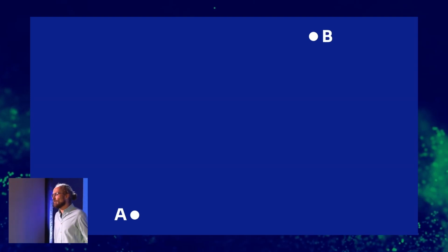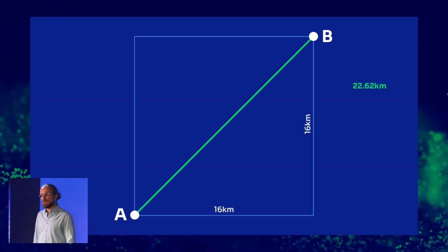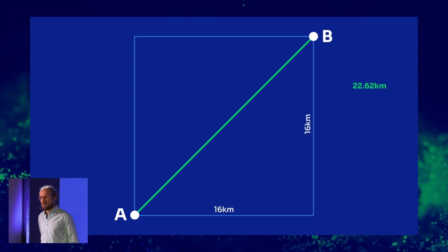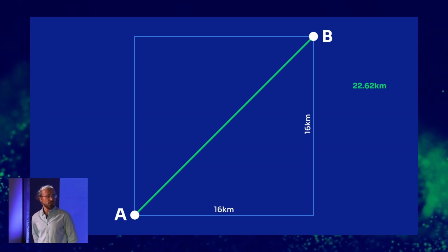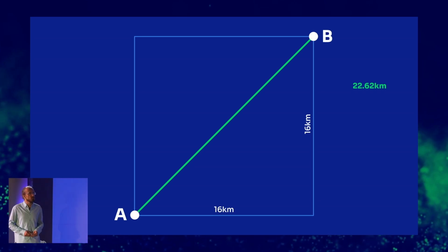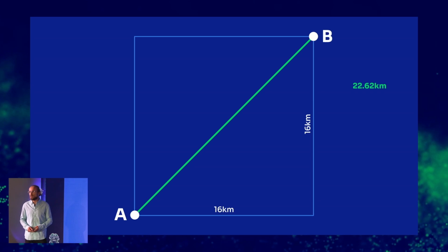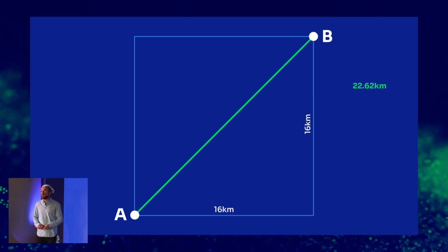So you want to get from the point A to the point B, taking the shortest path. So this will be the path, the green one. For the ease of calculations, let's say it's 22.6 kilometers. And I have this very simple grid around it, which is a square, and the side of the square is 16 kilometers. So far, so good. If we go with the green line, it's the shortest path. But obviously, if we try to go around, we make it into 32 kilometers.